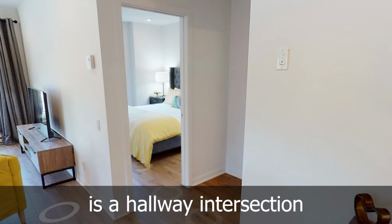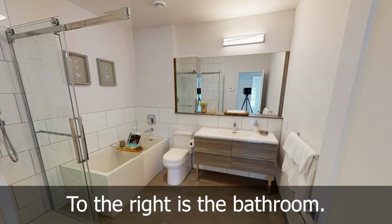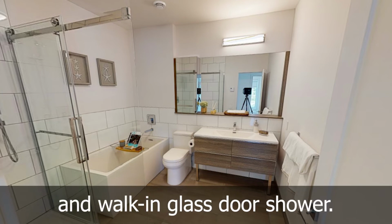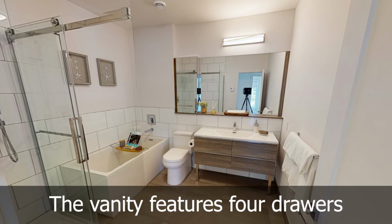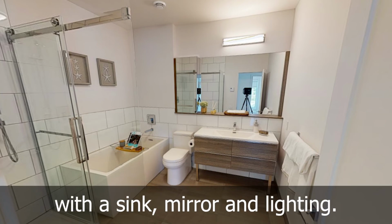Rightwards of the living room is a hallway intersection that leads leftwards and rightwards. To the right is the bathroom. The bathroom includes a vanity, toilet, bathtub, and walk-in glass door shower. The vanity features 4 drawers below a laminate countertop with a sink, mirror and lighting.